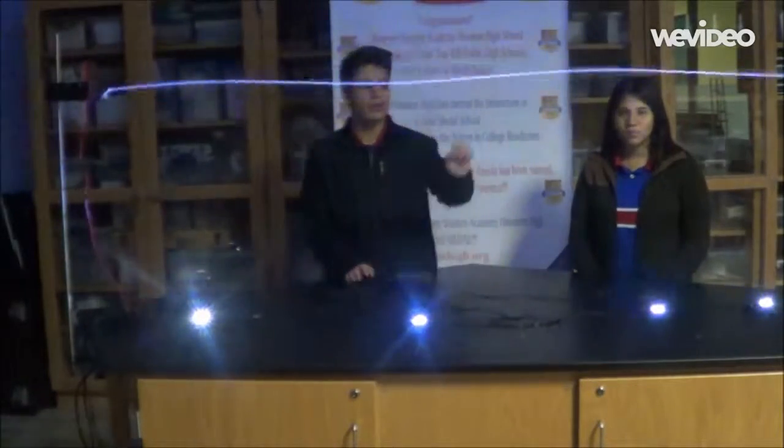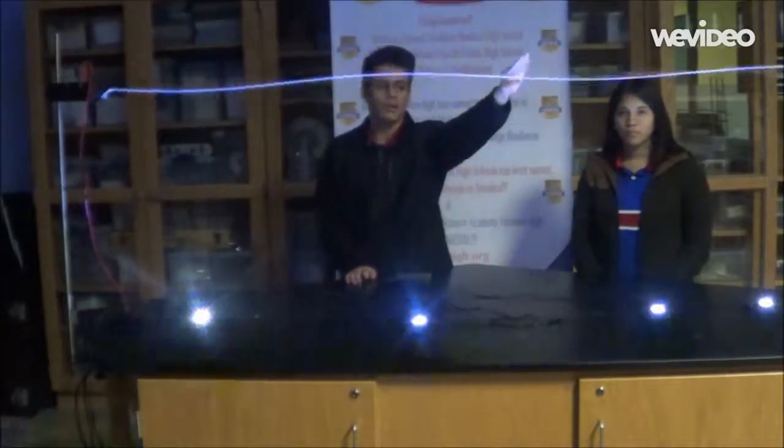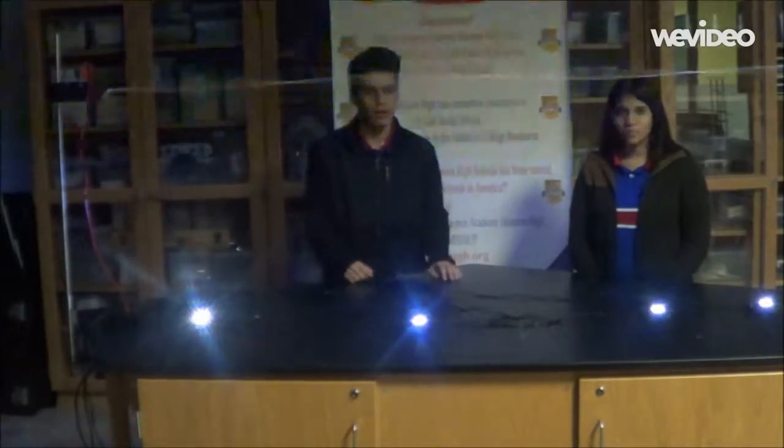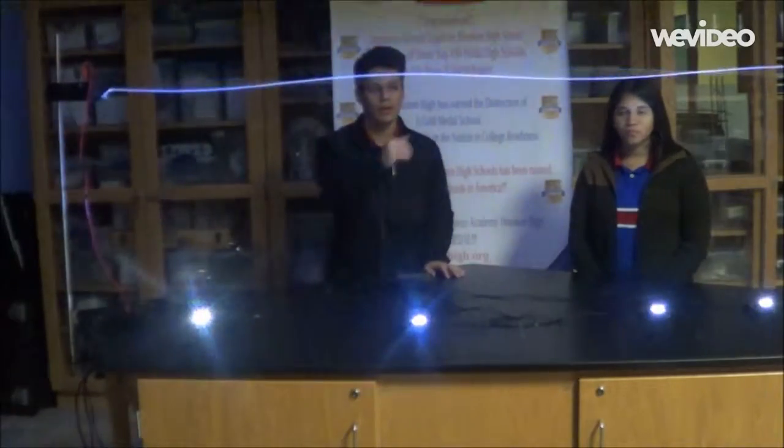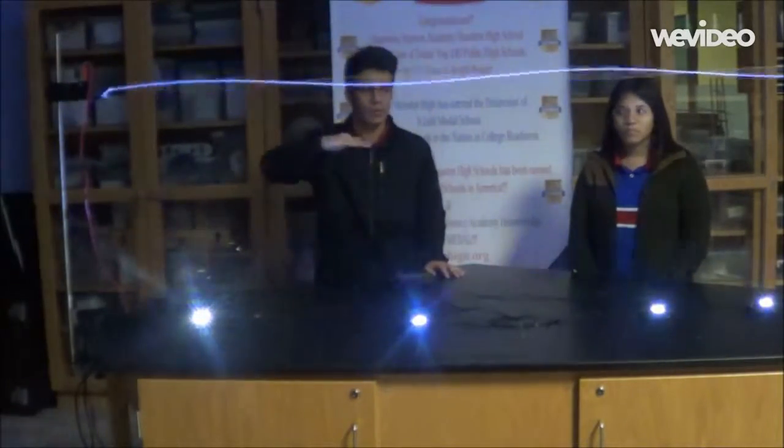As you can see right here, you can see about 4 lights. And that is because even though the string is traveling at 35.9 hertz, the light is going about 4 times as fast, and that is why you can see 4 lights, because by the time the string travels once, the light will already have traveled 4 times.